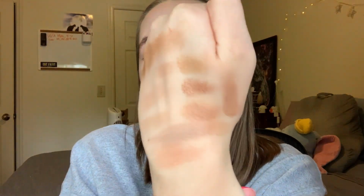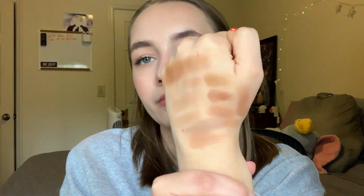It is more sheer, so you might have to build it up more. I know not everyone loves this formula, but for me, this is my perfect everyday bronzer because it's never too much on my skin and it never looks makeup-y. So I love it so much, and that is all of my bronzers. So here's everything swatched. Everything looks so different when I actually swatch it, and my powders look super sheer.